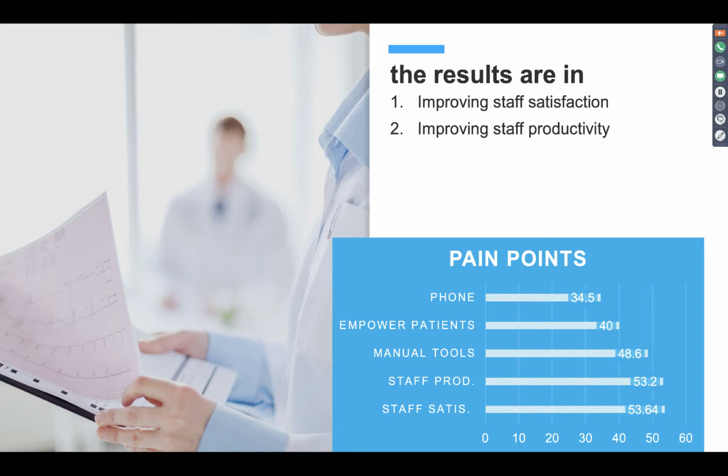Number 2 was improving staff productivity. Obviously, you have a lot going on in your practice on a day-to-day basis. So increasing the efficiency around your practice and making sure that those workflows are running as seamlessly as possible and increasing that productivity is another vital action item on the office manager's list. Number 3 was eliminating the need for manual tools. Whether that be a fax machine, whether that be the phone connected to your shoulder at all times, limiting the need for having to do this redundant work.